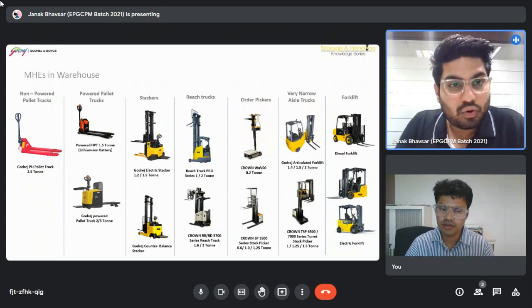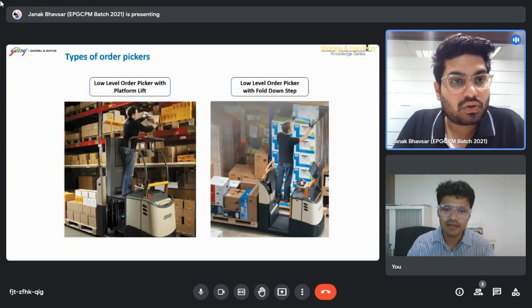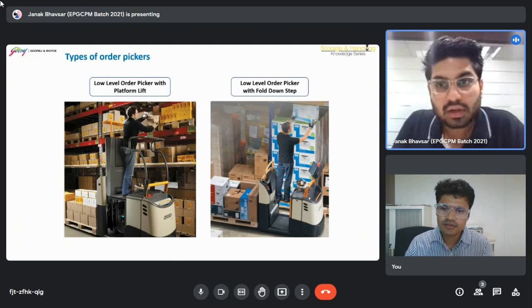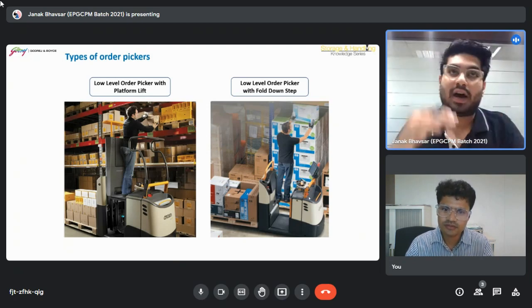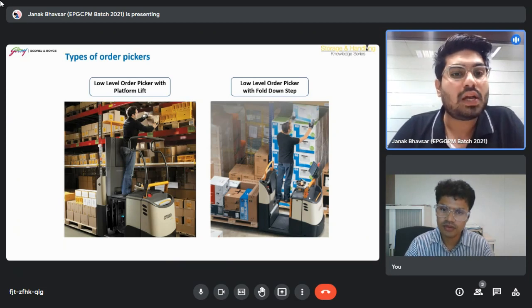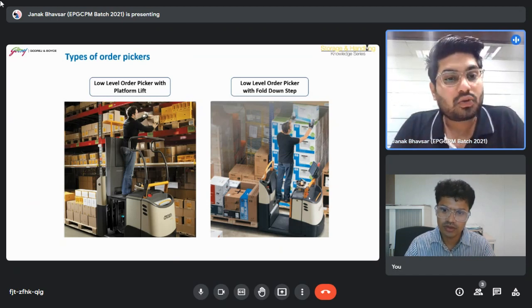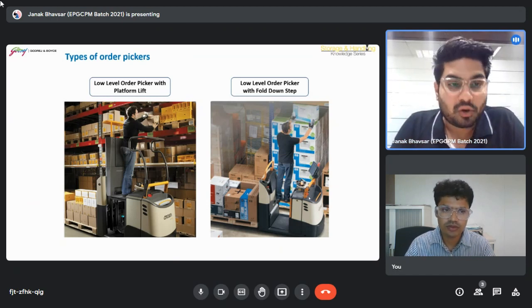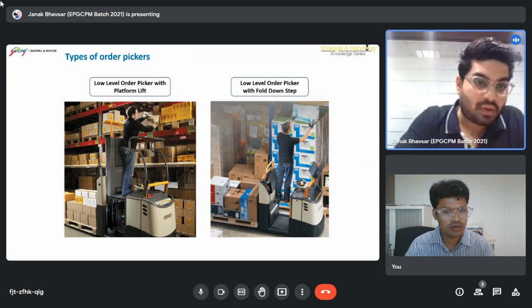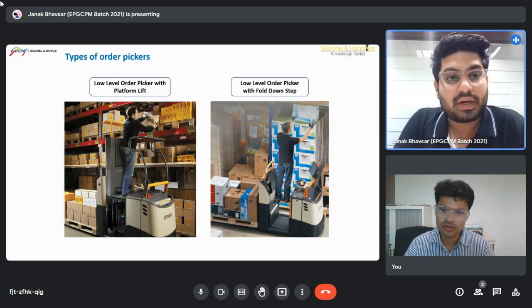Now, as I told you, these are the order pickers. Order pickers come as a low level order picker, a mid level order picker, and a high level order picker. The one that you see right now is a low level order picker. Let's say you want to pick something from the first row and the second row. Here in India, people use a BOPT. Instead of an order picker, they use a BOPT, put the pallet in front, and take the order there. But this is the real way of doing it, which is a low level.